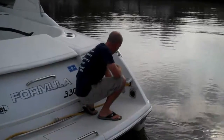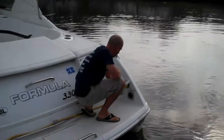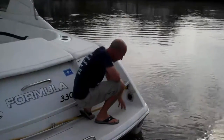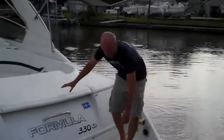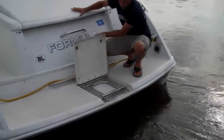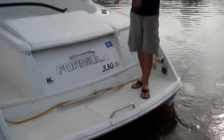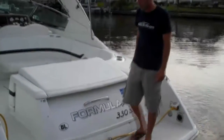It has a waste pump, so you can pump out the waste, as well as a freshwater hookup here, so you don't have to constantly use your tank. If you notice over here, you have a nice swim ladder, which will fold over, so if you have any passengers that want to get on, there's easy access onto the boat. And we'll show you some more features on this boat in just a minute.